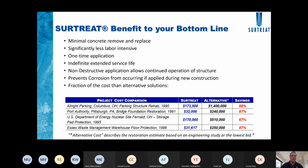It doesn't wear out. Over our 30-year history, we've never had anyone come back and say, hey, your solution didn't work. Up to this point, we've had indefinite extended service life. All the structures that we've treated have continued to be healthy and continue to operate without any disruption.